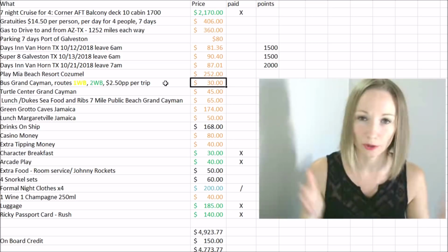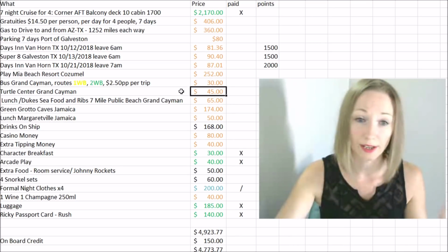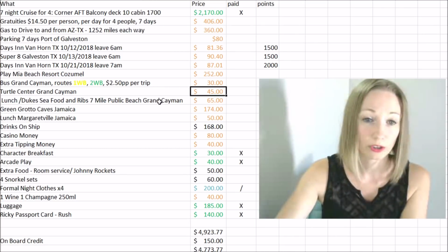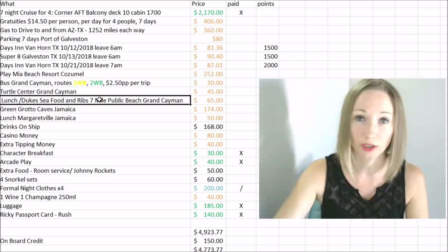And I say bus, but they're basically little vans. We're going to go to the Turtle Center. It's going to be $45. Elsa will be free because she is 4, so that's nice. And then we're just going to budget $65 for us to hang out and eat lunch and stuff like that.